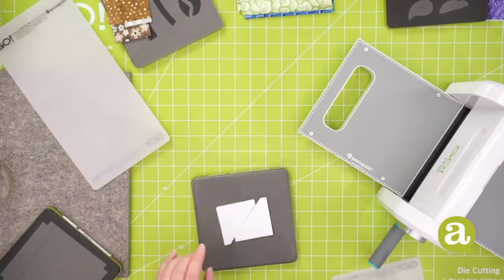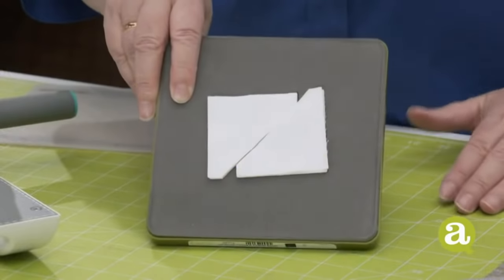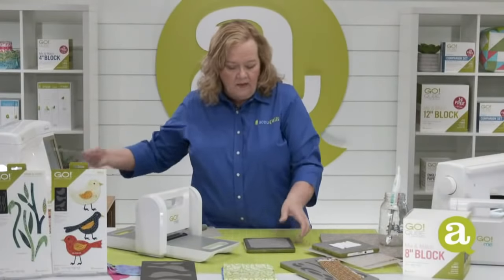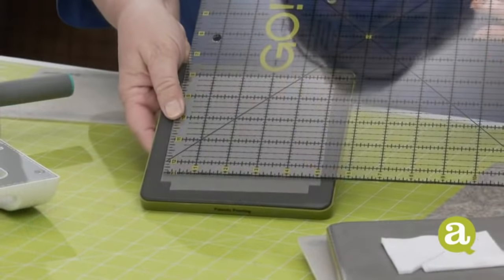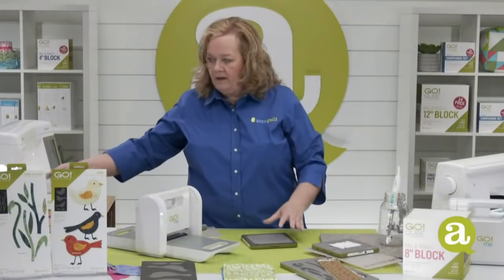I've cut perfect half-square triangles. Look at that. Okay, so now I'm going to cut quarter-square triangles. I did the exact same thing. I measured from here to here. It's 5 inches, with a quarter of an inch on either side. Rough cut with the fabric, okay?